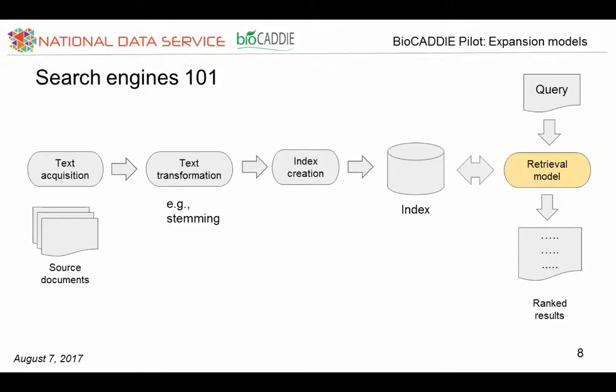Just to place where our work is, and this fits, I think, a few slides that have already been shown here. We take the index for granted. We're not paying attention to structure. We just take the raw BioCaddy challenge data, and we're focused on the retrieval model itself.